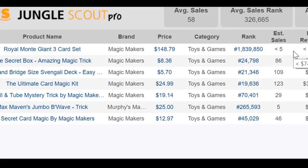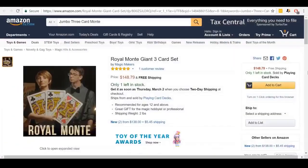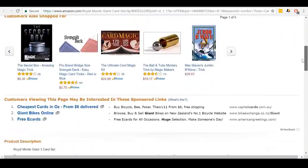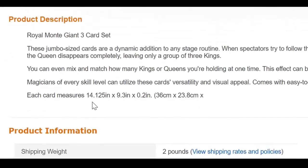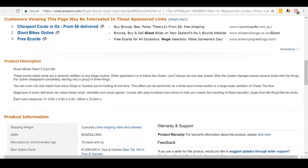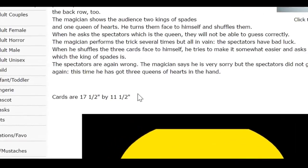But of course, I can imagine a lot of you are wondering, how easy is it to steal their sales? Well, it's actually a lot easier than you might think. If we come down here, you'll see that this Royal Monty set, which is currently listed and selling on Amazon, is 14¼ inches by 9.3 inches in size. Well, if I switch back to the listing here on Mad Hatter, you'll see that this one is 17½ inches by 11.5 inches. So it's bigger and better than the cheapest equivalent on Amazon.